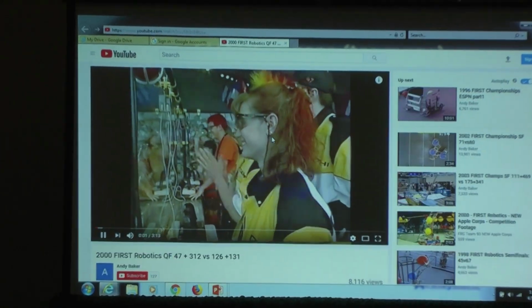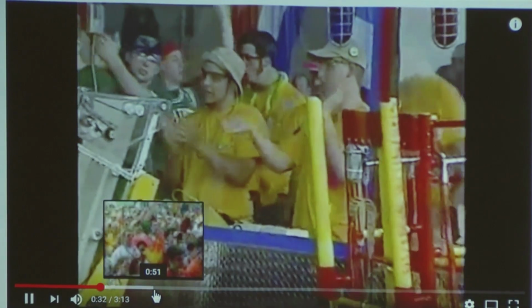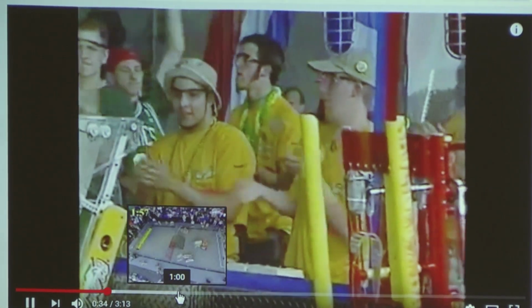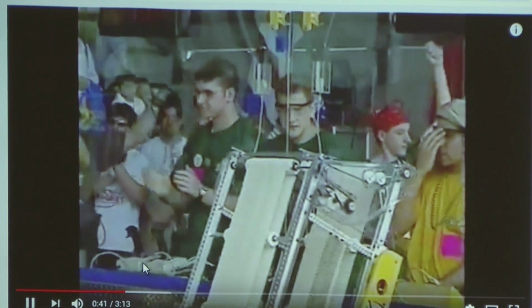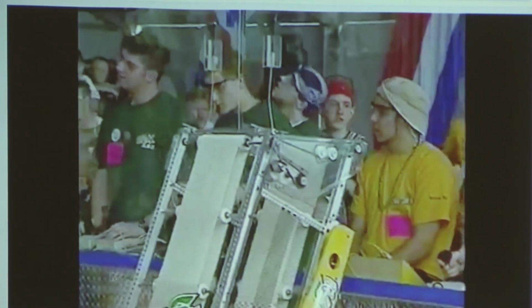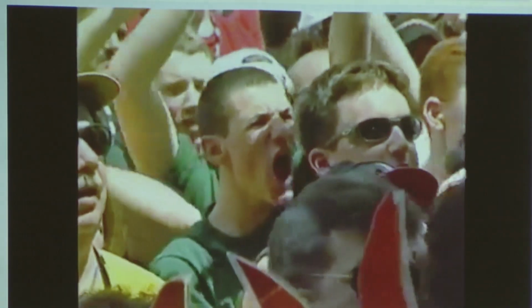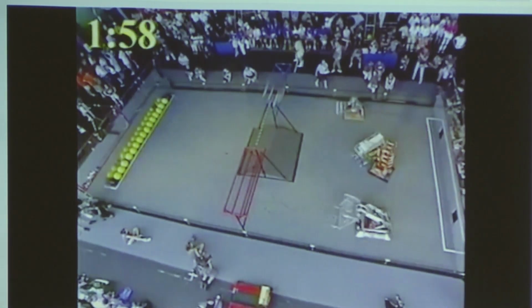This woman here helps run FIRST in Michigan right now, so she's a character. There's Tim Baird. So this is 126, and then that's 131 right there, the chaos. And, okay, so the yellow ball is 1 point. The black ball is 5 points. And the key elegant thing I loved about 131's robot was their ability to control a black ball, put it into a goal, or pull it out of a goal.